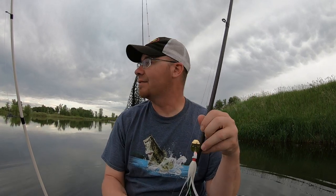We're not talking about that, but if you can have 2 or 3 rods, and even on my kayak I might take 4 or 5, I can have a lot of different stuff pre-rigged up and ready to go so that I don't waste time cutting a lure off and retying a different lure.